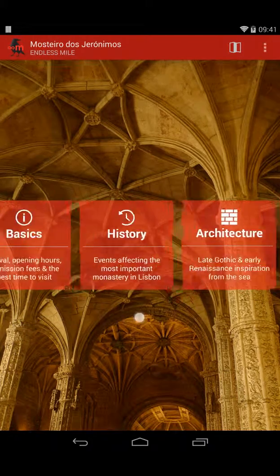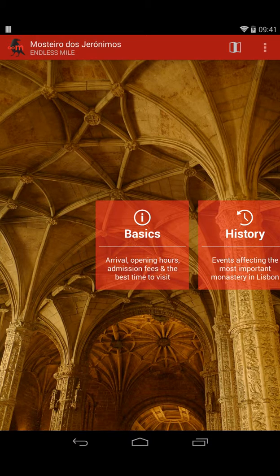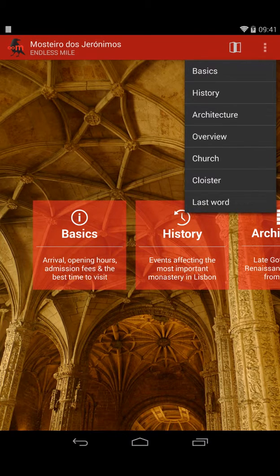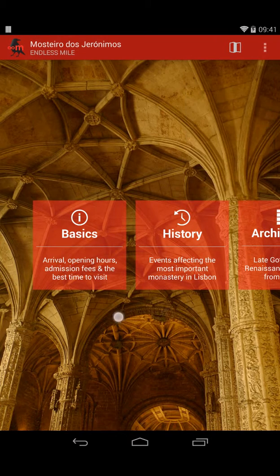But for me, one of the best features of the app is that there's no need to navigate back to the home screen in order to jump between sections. Just tap this button in the action bar, and a drop-down menu gives you the exact same options as on the home screen. This is available from anywhere in the app.